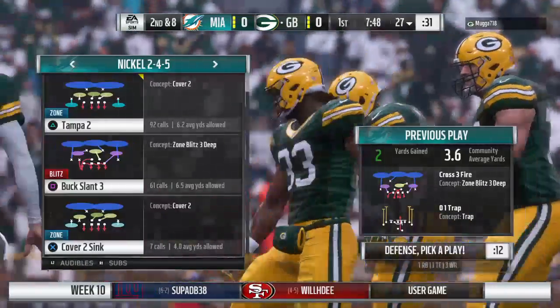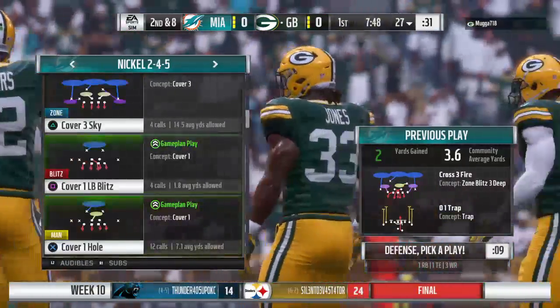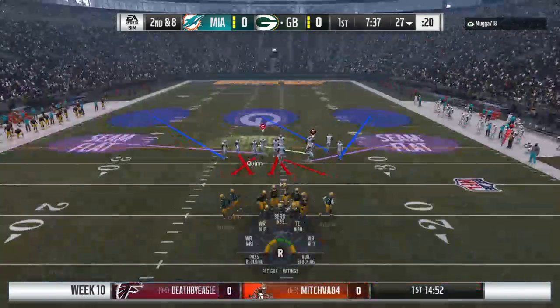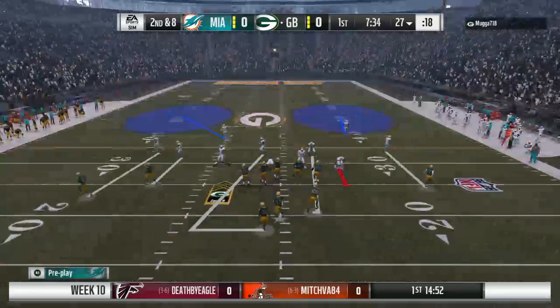Those big defensive linemen will take the bait and move laterally and open up a crease that they can run through. Didn't happen on that play. That's fine. Back to north.